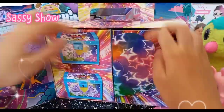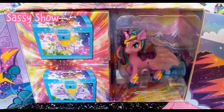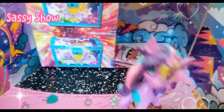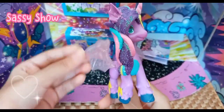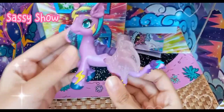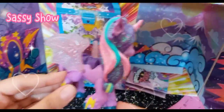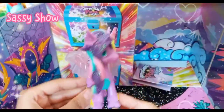Okay, now let's see what's inside. Wow, it looks so pretty! Here we have the Unicornix glider. Let's get her out. Whoa, she looks so pretty with her glittery mane and cool glittery see-through wings. She has lightning bolts on her hooves and also a cool tail. She looks so pretty. I love her looks. She's so beautiful and glittering. Ooh, I like it. Like a glitter star. So cool.